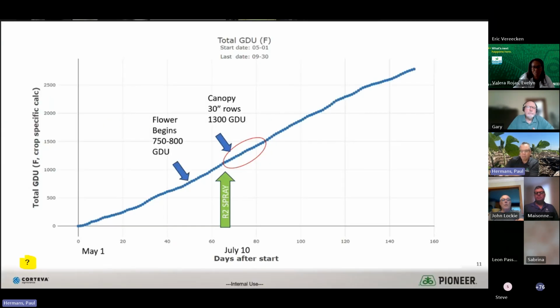So one other thing I wanted to point out, and this was neat, we were on a webinar yesterday with another soybean breeder, but basically if you take a look at starting at a planting date, so here's May 1st, flowering begins on your soybeans roughly between 750 to 800 growing degree units. That's in a Fahrenheit standpoint.